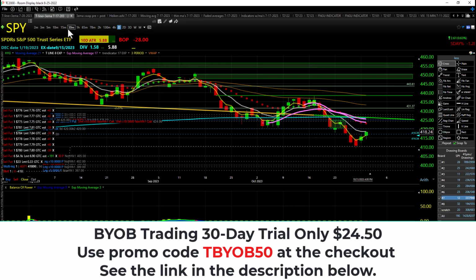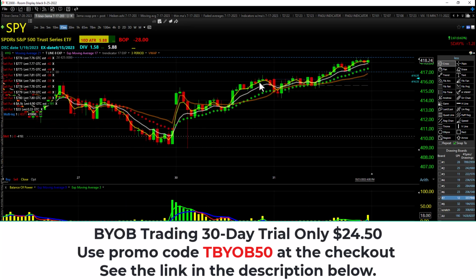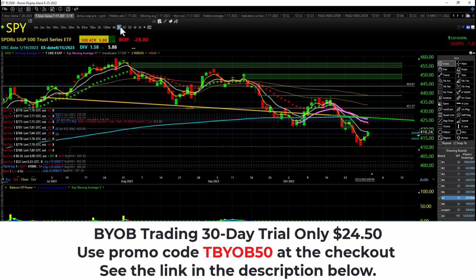Now, if we look at this on the 15-minute time frame, you got higher lows, higher highs. You have a 15-minute uptrend. Still in a daily downtrend.